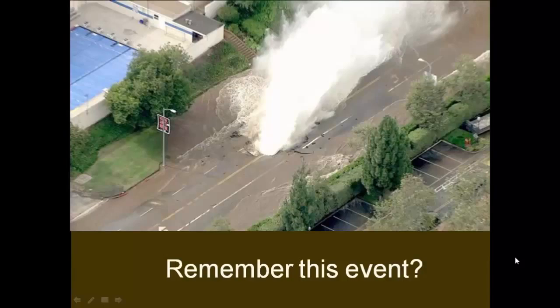This is the Los Angeles break that occurred right beside the UCLA campus. And you have to remember that they're in one of the worst droughts that they've ever had, and this break lost them about 20 million gallons of water. So there's quite a bit of water that went out through this break.